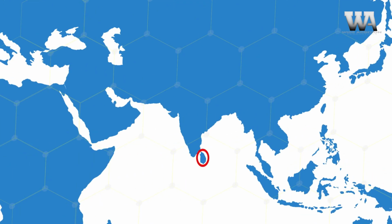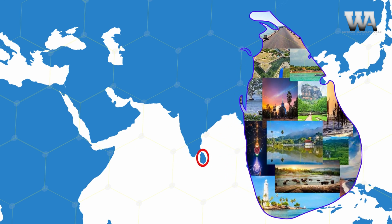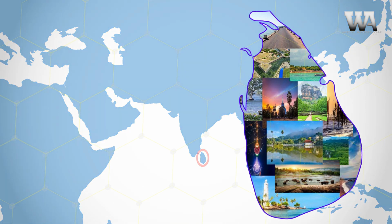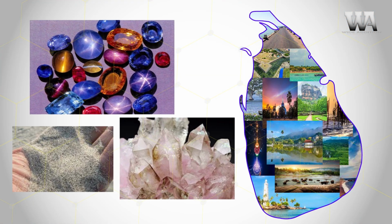Sri Lanka is a land of incredible beauty and rich history, but Sri Lanka is more than just a feast for the senses. It's also home to a variety of valuable mineral resources that have been mined and traded for centuries. Sri Lanka's mineral wealth is diverse and abundant, with precious stones like sapphires, rubies, and topaz, as well as minerals like quartz, feldspar, and mica.